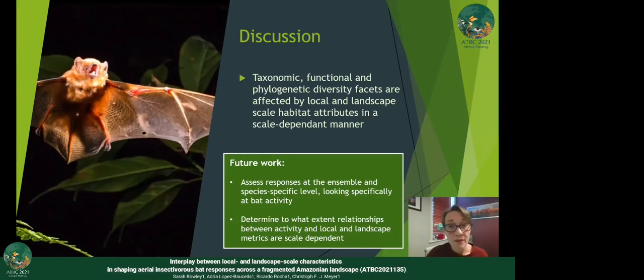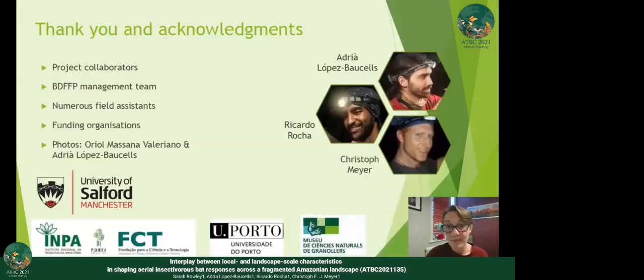Moving forward and away from the community perspective, my next task is to assess ensemble and species specific responses by analysing bat activity, and I will be again looking for relationships from a scale dependency perspective.